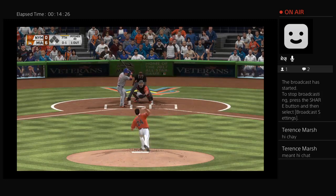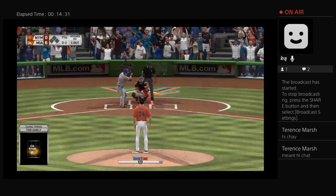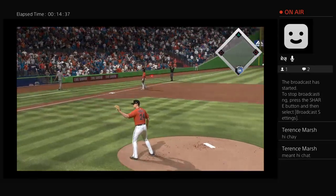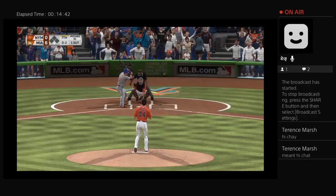0-1, here's the pitch. And that changeup makes him jump. A swing and a miss. The 7th inning is one of those innings when you might start seeing some warning signs from your starters that they're reaching the end of their rope, but that's not the case here. He looks really solid to me.